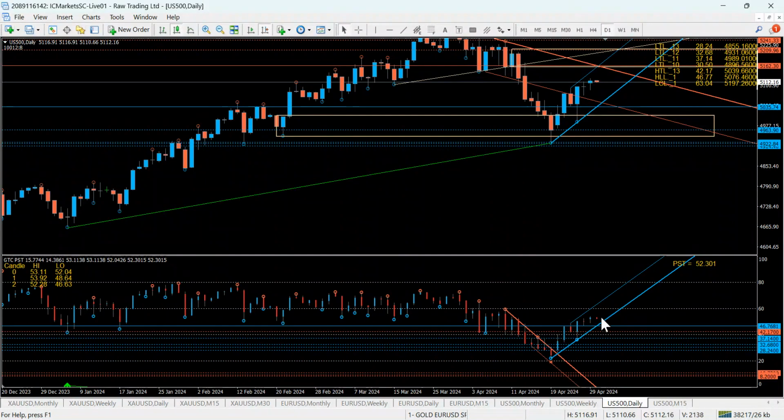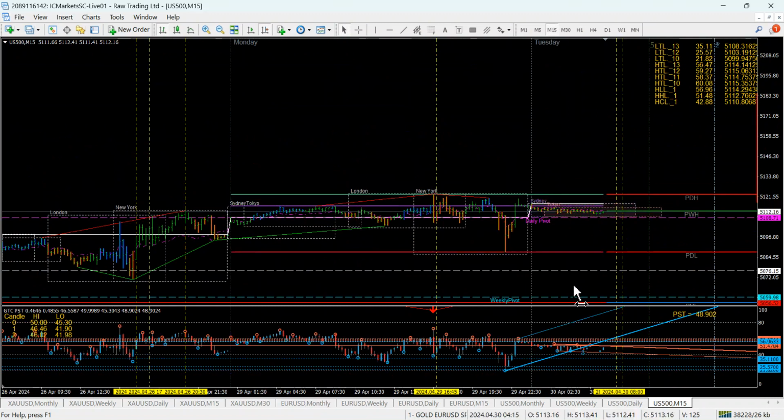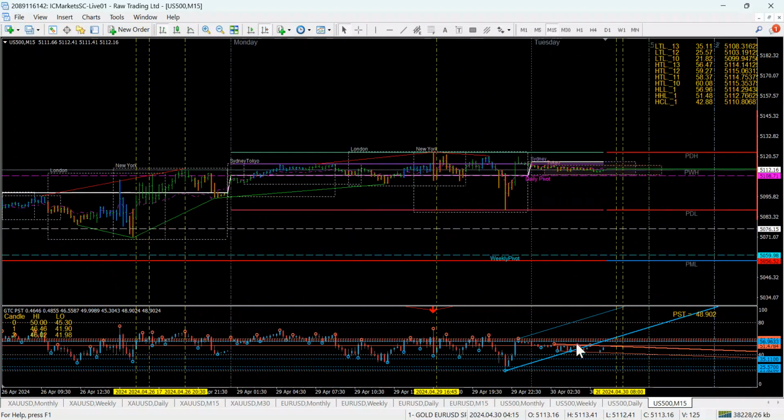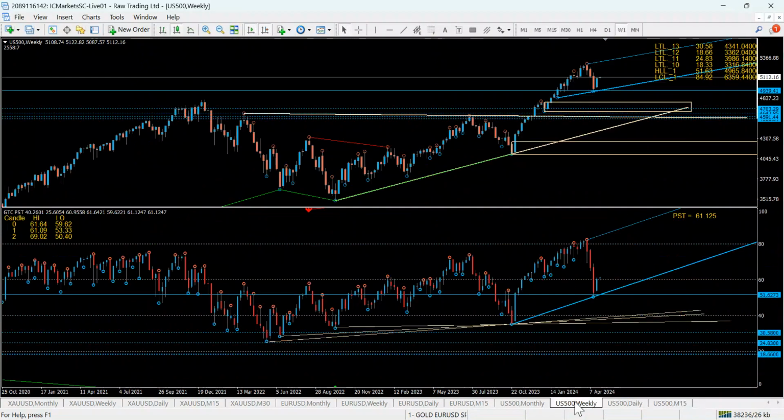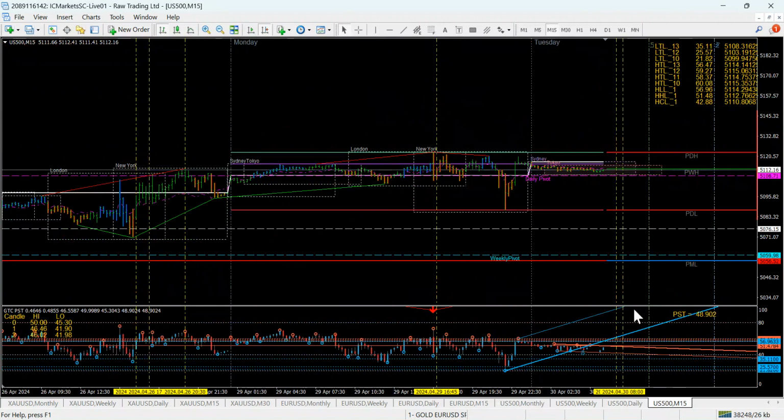And that's the support. That LCL 5,197 is a bit too far out for my liking anyway. Yeah, it's a bit too far out. And that's already done. So no problem. What we can do is just sell the highs.